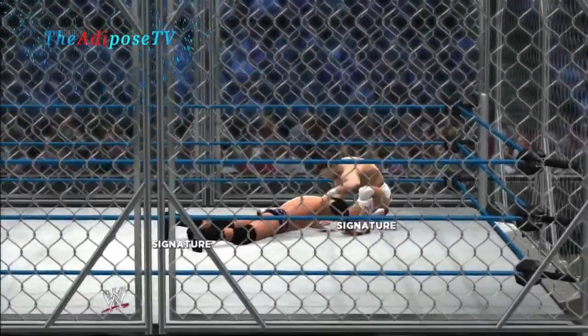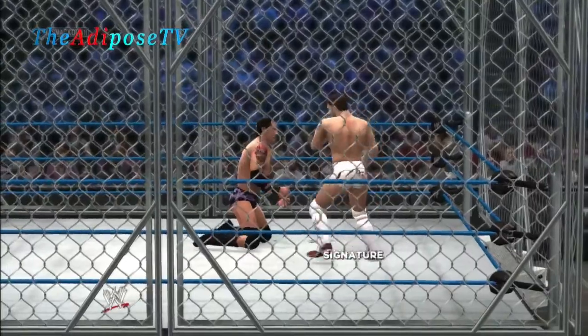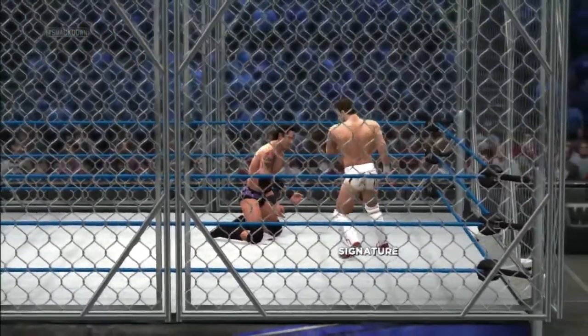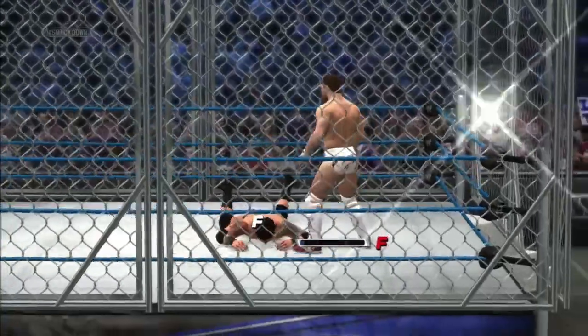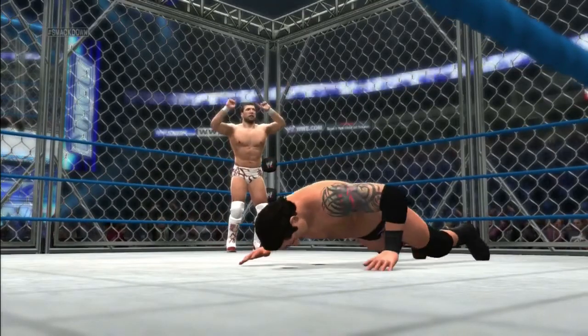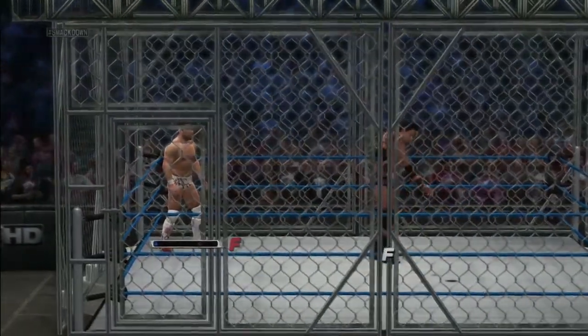In tonight's match, we recreate Daniel Bryan versus Wade Barrett from last week's SmackDown, an all-out war between two young superstars in a cage. And of course, we now have Daniel Bryan's brand new finisher, the running knee. But if you want to see that spectacular little move, you're going to have to join me for the match. So let's get wrestling.